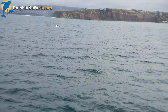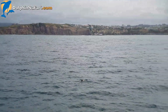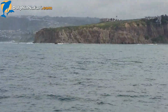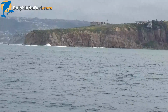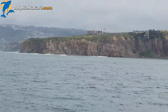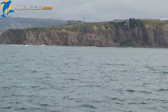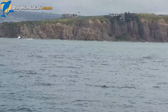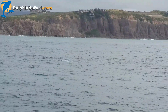California gray whales. Here we go. Nice shot with the point in the background. Grab my one. We'll get a little sea lion come to join us. Get ready, as the whales are up. Again, that's Dana Point in the background. There she blows. That's a big one there.